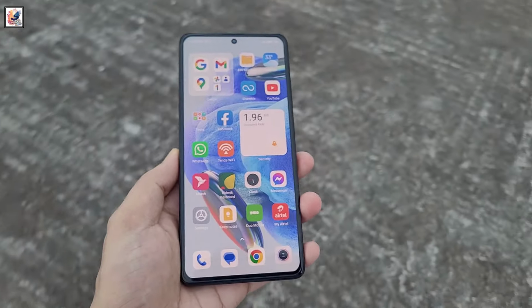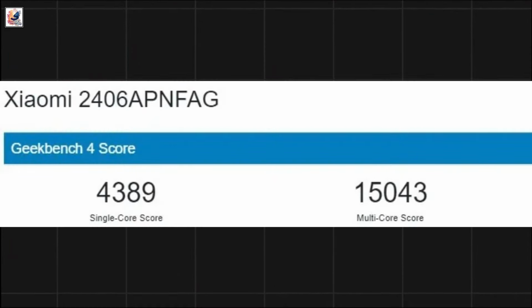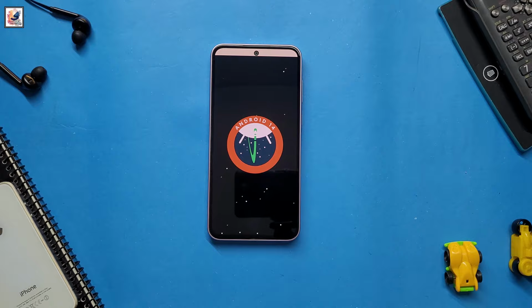Xiaomi 14T has been spotted on Geekbench with the model number 2406APFAG. On Geekbench, the Xiaomi 14T scored 4,389 points in the single-core test and 15,043 points in the multi-core test. It will come with 12 GB of RAM and run Android 14 out of the box.